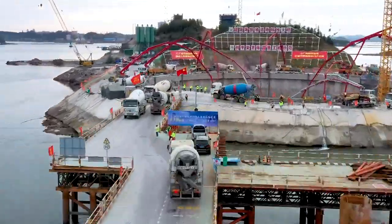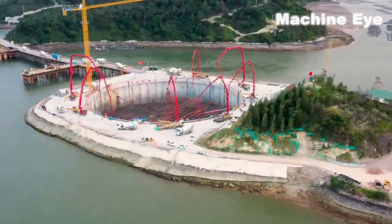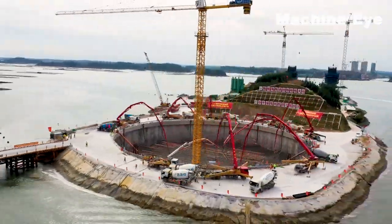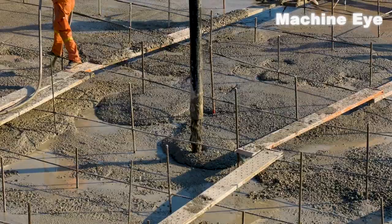This is the construction process of the Guangxi Longmen Bridge anchorage core filling concrete pouring. 47,000 cubic meters of concrete were poured in 5 days, setting a world record for continuous pouring.